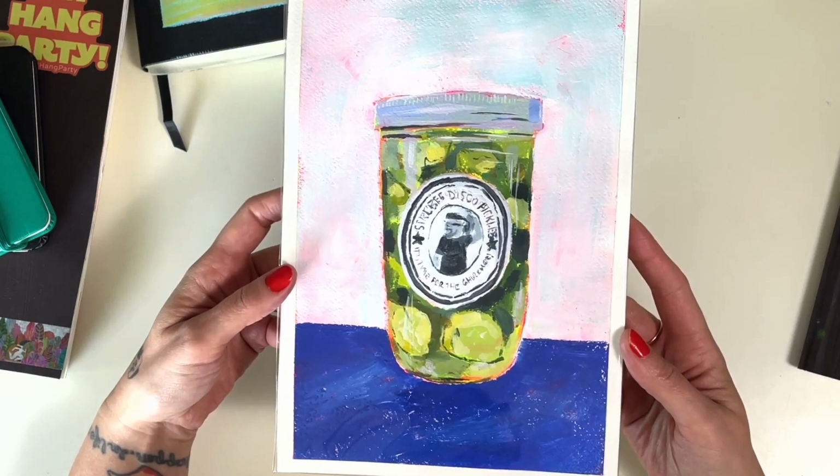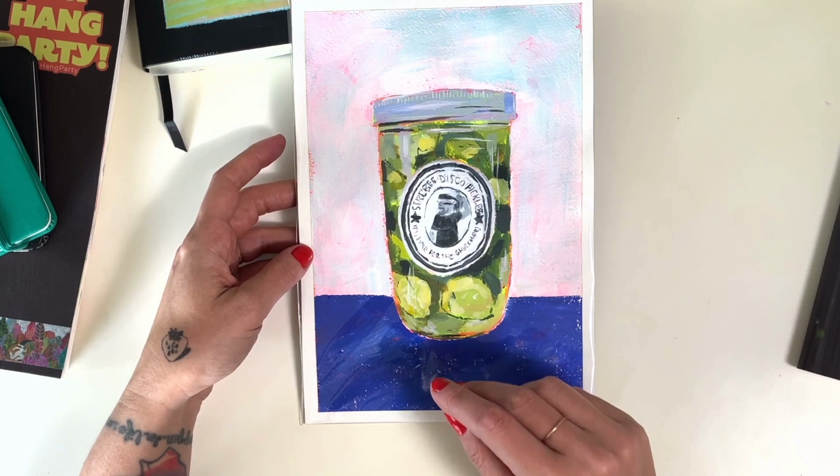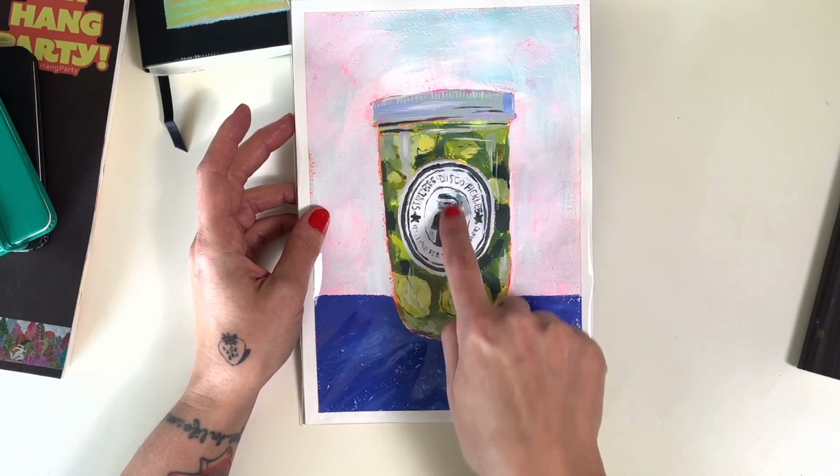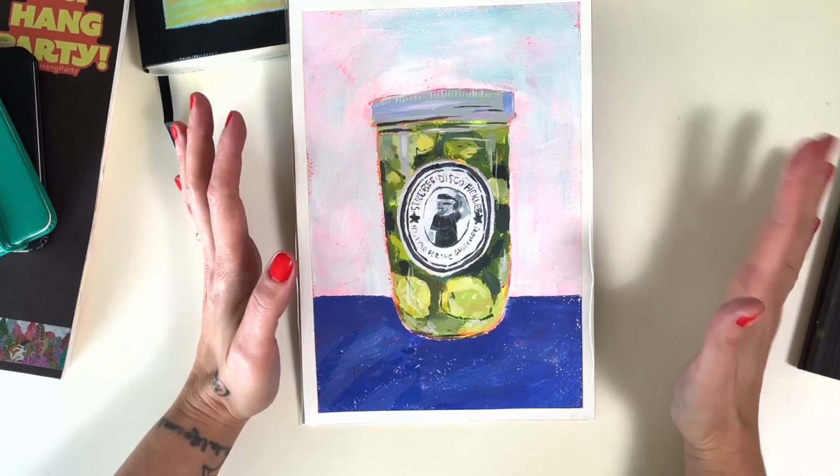Surprisingly, the pickles came together really effortlessly. Really, just blocks of different shades of green, and they're effectively pickles, I think. The label, especially the wording, came together pretty easily, but the wording has about 3 or 4 different layers because I couldn't get it right. I could not get it right.